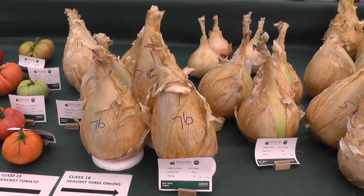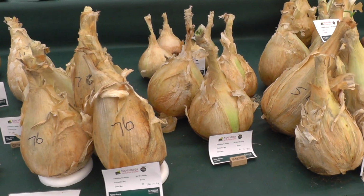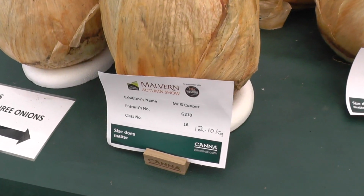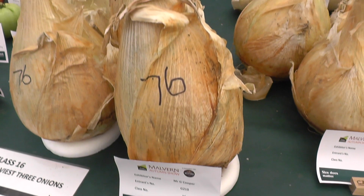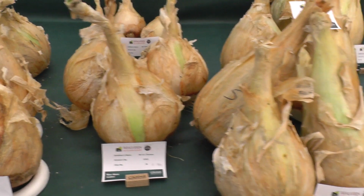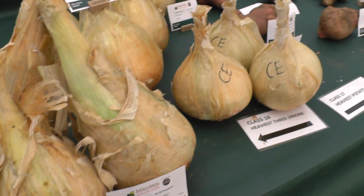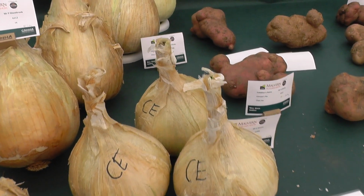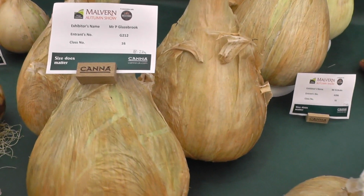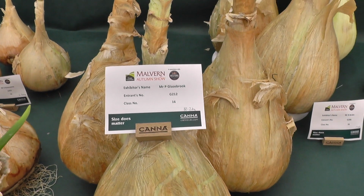Back onto the onions. This class here is for the heaviest 3 onions. And again, some monsters. Gary Cooper again, Geordie Joint Veg. David Thomas. This one here, Mark Shepherd, some nice onions there, Mark. It looks as though the winner on this occasion, there's 3 there, 1706. The winner on this occasion there is 18.2 kilograms, and that's Peter Glazebrook again.